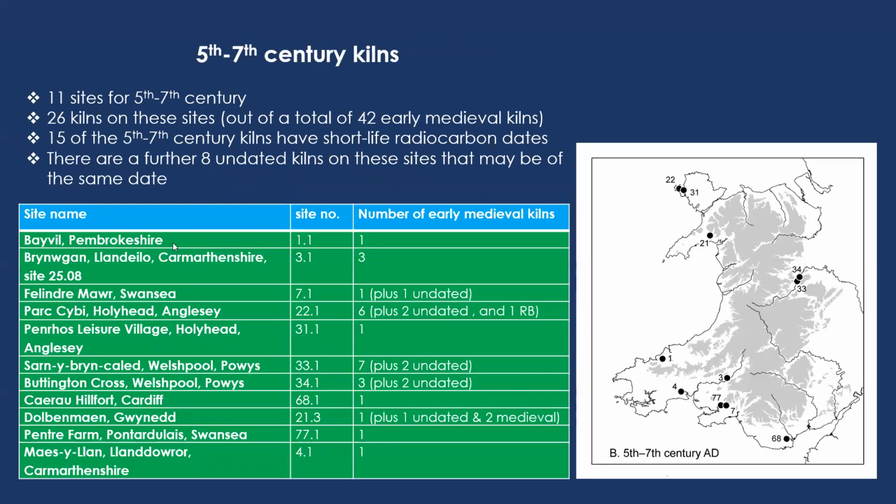I'm currently investigating the locational attributes of the 5th to 7th century kiln sites, which are shown on this slide. There are 11 sites for this period, and they account for 26 of the 42 early medieval kilns. There are another 8 undated kilns at these sites that, on typological grounds, are also likely to be of the same date. These sites all have central zone and assembly type indicators. And it being work in progress, I won't say much more now.